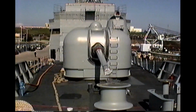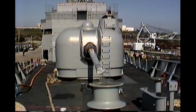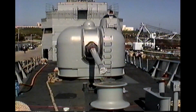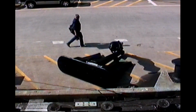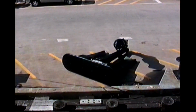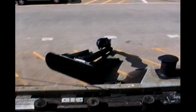And this is some of the forecastle. This is the bottom anchor, to give you an idea of how big it is. There's a guy walking by it. That's the one we actually use. That one sticks out from below the water line, somewhere down there. But that's the one we actually use.